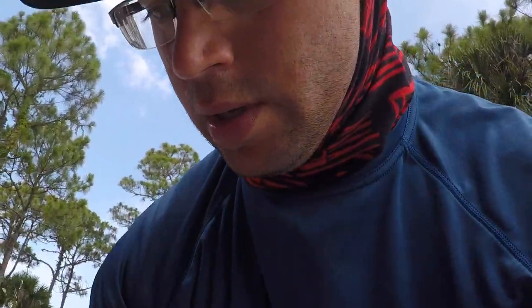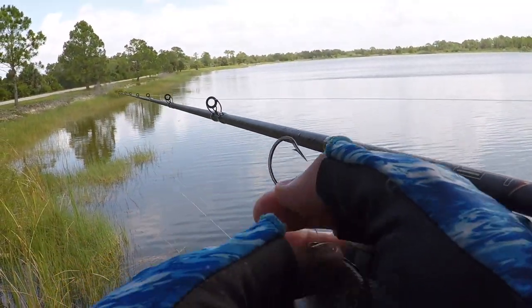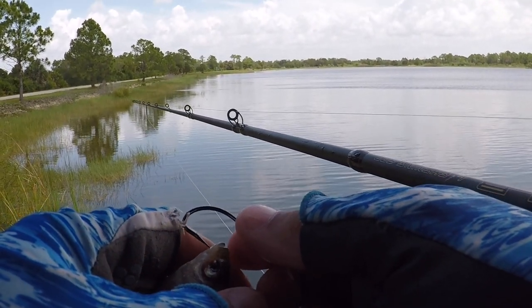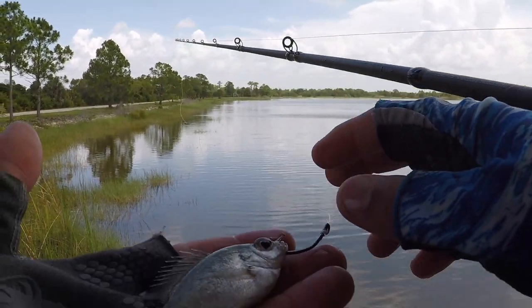So we were finally able to get about a dozen small little bluegills. We'll see if they'll hit these guys. These little candy-sized bluegill. All right, we got our little candy bar. Just gonna put it just like you would a pinfish. He's not looking too healthy, but let's see.